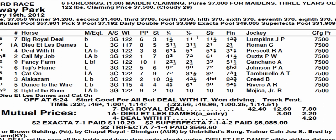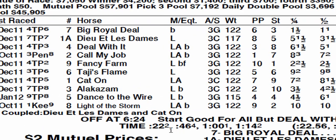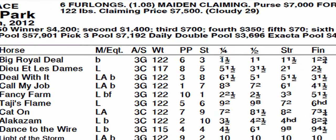And a nice win here. Went to the front, and I might add, these are kind of fast fractions for that polytrack at Turfway in this class level. So when I saw the horse go out in 22-2, 46-4, I was thinking, it's a tad on the fast side.